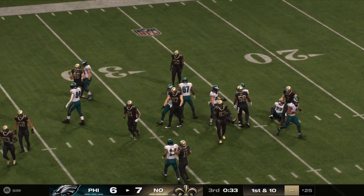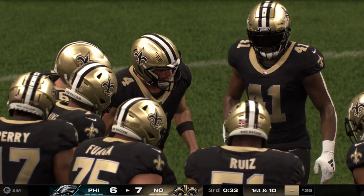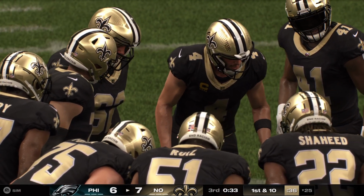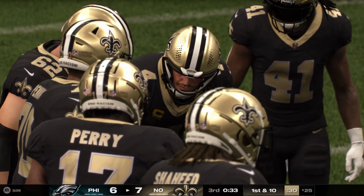And he'll be stopped up at the 25. Now the attention turns to the Saints offense getting ready for their first possession of the second half. Now this game, it has obviously been all about the defense on both sides of the football. Which offense is going to break through here? We'll see if they can do it on this drive.